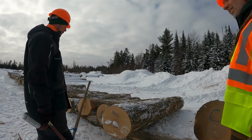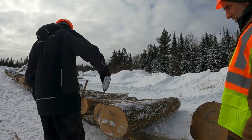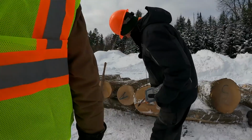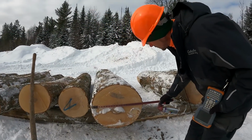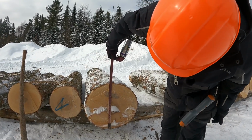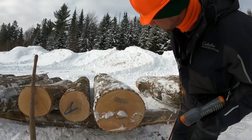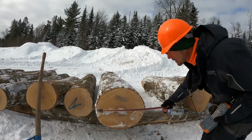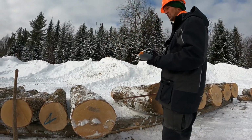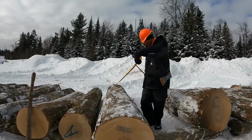The heart size is important, but the clear faces are equally or more important. Anything that the veneer knives are going to run into and dull, or anything that's going to cause that nice white sheet to have defects in it. There's no veneer mills around here, is there? Not close. Be great to go through one of them. Yeah, it's neat to watch them work.